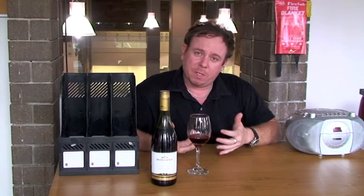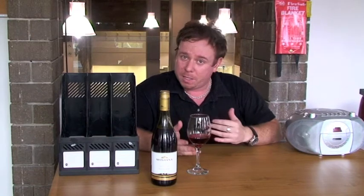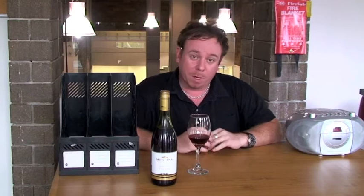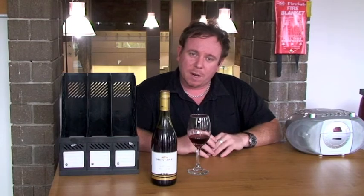Very smooth in terms of texture. A little bit short in the finish, but it's still quite fresh, which is surprising considering the colour. I was expecting something a little bit more brackeny and dull, but it's not at all. Still a very bright wine in the palate. Lovely fine line as well, so it's quite an elegant wine.